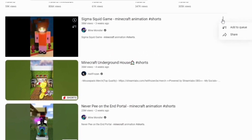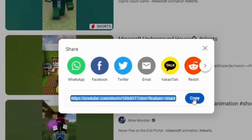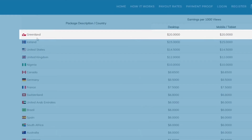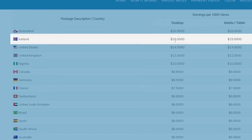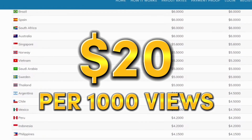To do this, we will click on the 3 dots next to the video and then press the share button. We will then grab the URL of that YouTube Shorts video by copying it. After that, we will go over to the platform that will pay us for the views on this video. As you can see, earnings depend on the country the viewers are from. For instance, Greenland earns $20 per 1,000 views, Iceland 15, United States 14.5 per 1,000 views, and other countries range from $3.50 to $20 per 1,000 views.